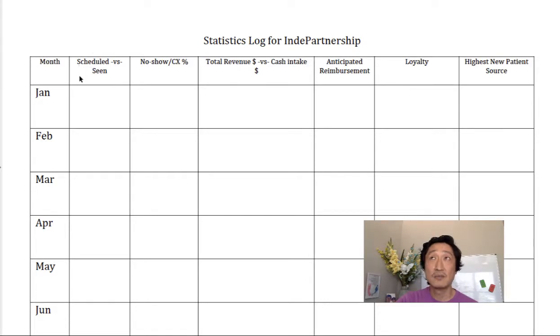You want to know for each month of the entire year how many patients were scheduled and then how many were seen, how many of that were no-shows in percentage, and how many were cancellations. Then in this box you put the total revenue for that month, actual revenue, and put a slash and delineate how much of that was cash intake. There's a difference, and you want to start equalizing that, making it 50-50. Most of you are probably about 80-20 or 90-10, but you want to work towards 50-50. That's going to be the practice of the future, mark my words.